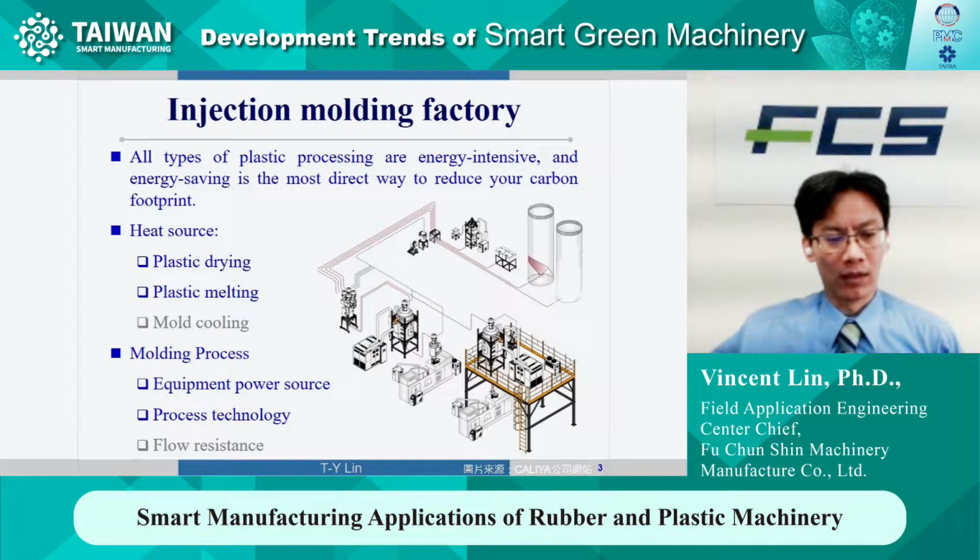So in the molding process, after the melt is dried and is injected into the mold, in that process, you need to power the device, and also the energy use in the molding process. And also in the injection process, there is flow resistance, etc. So that is the common energy losses in the injection molding.